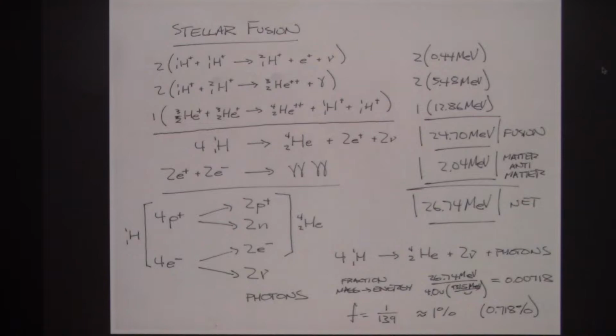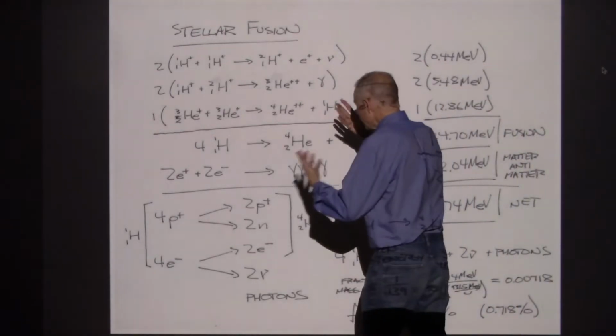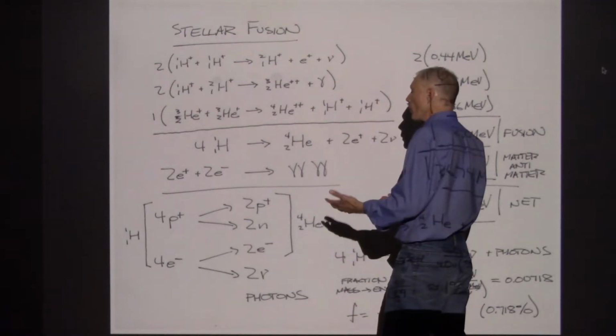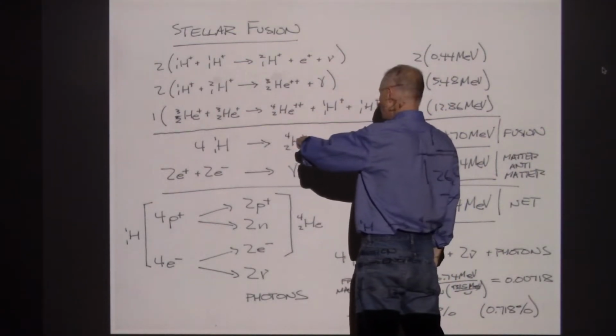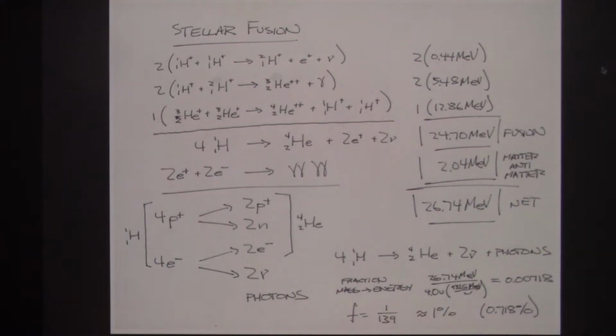That is a lot of energy from just 4 protons. Basically, we're starting with 4 protons. They're being converted into a helium-4 nucleus. Along the way, 2 of the protons become neutrons, and that stabilizes them. Neutrons, I think we've talked about this before, aren't stable. Neutrons have a half-life of like 15 minutes, and then they decay into protons and electrons and neutrinos.